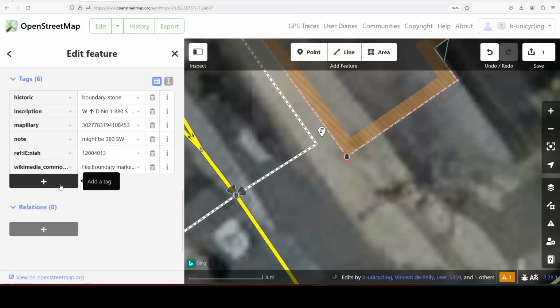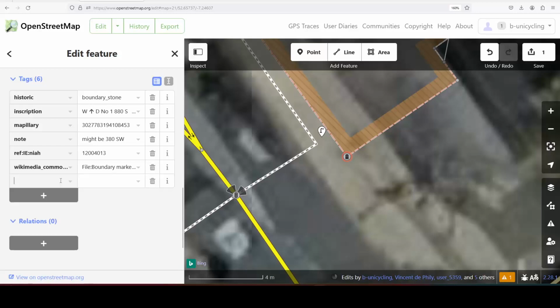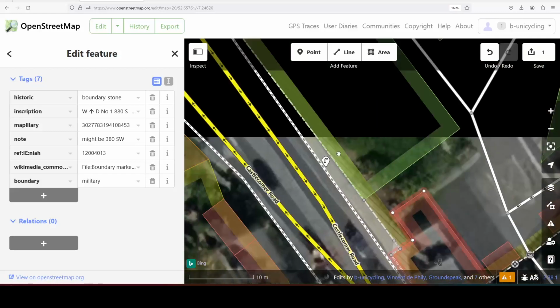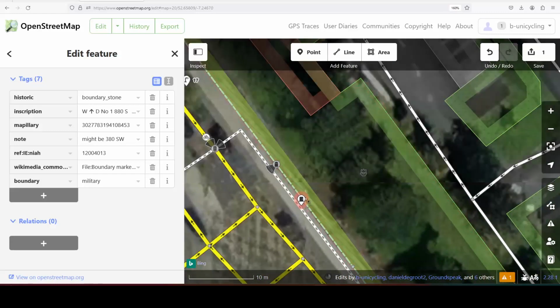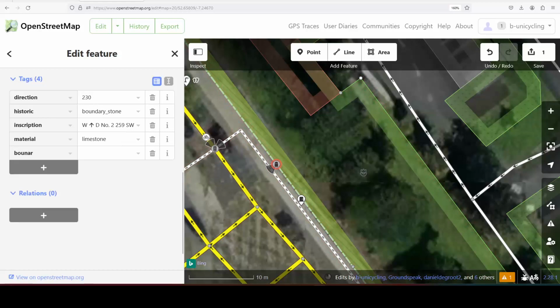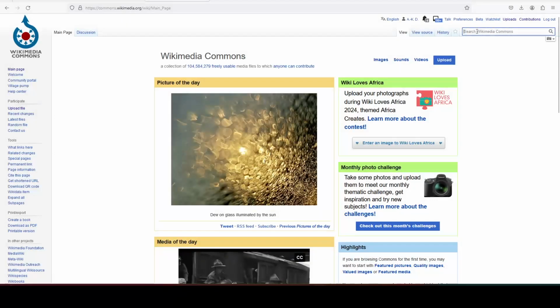What I haven't done yet is describe what kind of a boundary it is, and it is, of course, a military boundary. So it's very simply done. You just type in boundary military. It should come up. Maybe it doesn't come up automatically. Maybe there aren't that many mapped, strangely. And if I wanted to go around now and add that to all the other ones, there is one. For this one, I also added the direction, which is another thing you can do. Boundary. It seems here I haven't added the Wikimedia file, but we can do that.